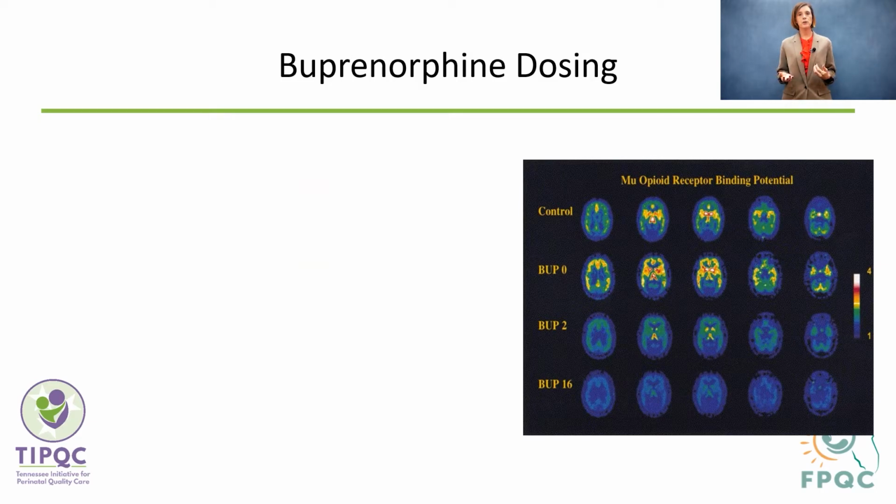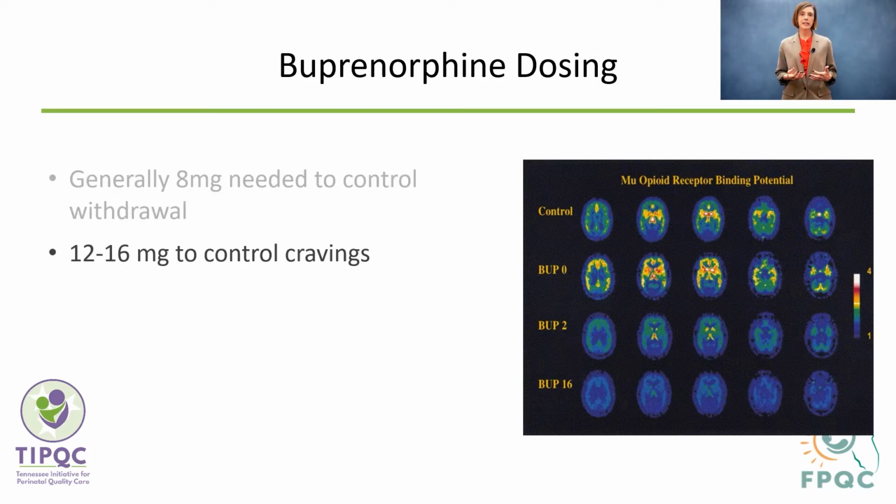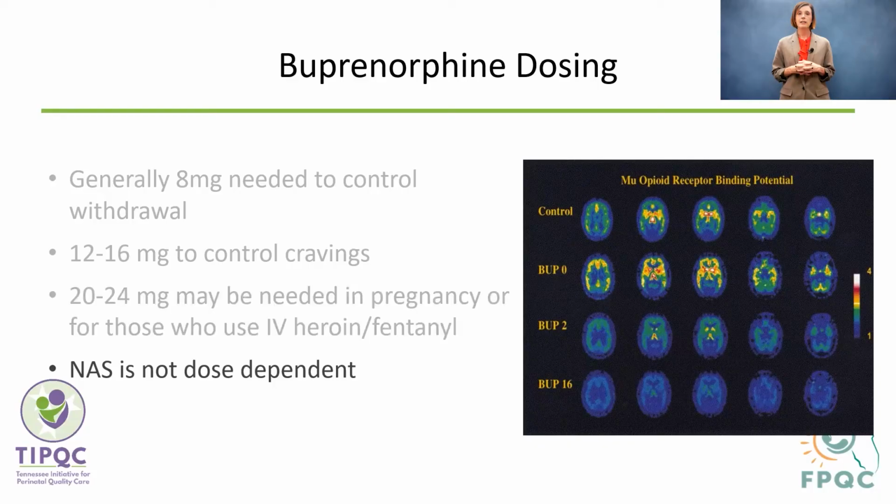What total dose of buprenorphine is needed? 8 milligrams is usually enough to control withdrawal symptoms, but frequently 12 to 16 milligrams is needed to control cravings. Doses of 20 to 24 milligrams may be needed for those using high doses of IV opiates. Pregnant people are more likely to require doses above 16 milligrams due to the increased metabolism of pregnancy. Neonatal abstinence syndrome, or NAS, is not dose dependent.